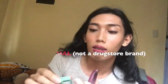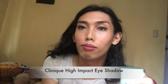Ayan. So for our last step. This is from Clinique. I'll use this as a highlighter. So I usually put it... Wow! That glow though. I put it in the high points of my face, like my cheekbones. I'm not a professional. Wow, as you can see. So now I will be curling my hair and I'll be right back.